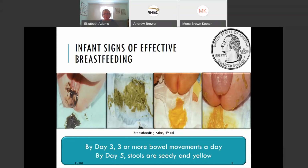By day 3, when we see mom's milk volume increase, that's when we get this greenish-brown stool, or transitional stool. And by day 5, we should start to see stools that look like these two on the right-hand side of our screen. They're yellow, they're watery, they're seedy.